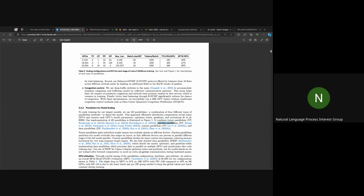Then pipeline parallelism is nothing but model parallelism, basically having different layers of the model on different GPUs altogether or different servers altogether. And context parallelism is when, let's say you have a sequence length of 4096, then you keep the first half of it on one GPU and the second half of it on a second GPU.